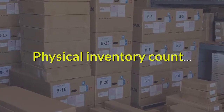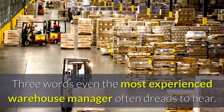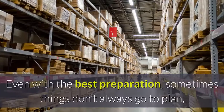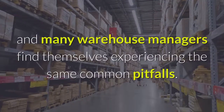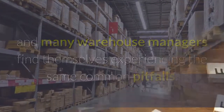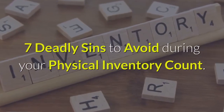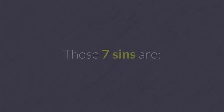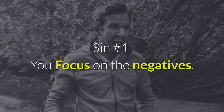Physical inventory count. 3 words even the most experienced warehouse manager often dreads to hear. Even with the best preparation, sometimes things don't always go to plan, and many warehouse managers find themselves experiencing the same common pitfalls. We often refer to these as the 7 deadly sins to avoid during your physical inventory count. Those 7 sins are: Sin number 1, you focus on the negatives.